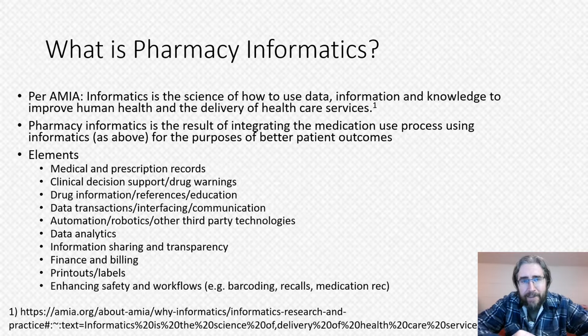So what is pharmacy informatics? I'm just going to level set with some basic definitions. Per AMIA, the American Medical Informatics Association, informatics is the science of how to use data, information, and knowledge to improve human health and delivery of health care services. I listened to that definition and it's pretty abstract. Actually, it doesn't sound very exciting. So maybe through a more simple lens, my definition for informatics is a specialty that is involved with bringing innovation to life within healthcare and supporting and maintaining it so it's reliable and improving over time.